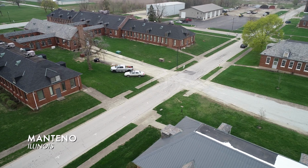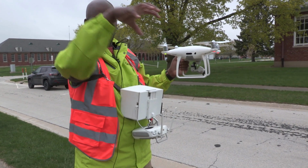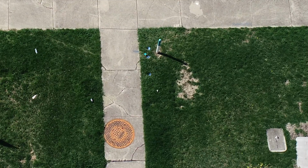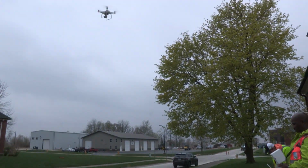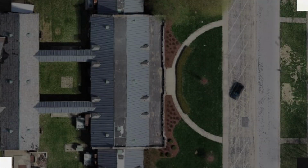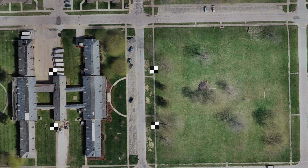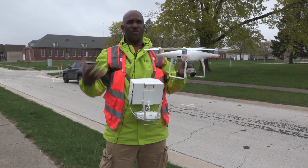What's happening is that instead of the lens being faced forward, now we're going to face the lens straight down, because we want to focus on getting high quality imagery of the utility, of the paint markout. And then we're going to take that photo and stitch it together. And then we'll use ground control points to also be used with the creation of the orthomosaic image, which we'll be able to put into a mapping environment.